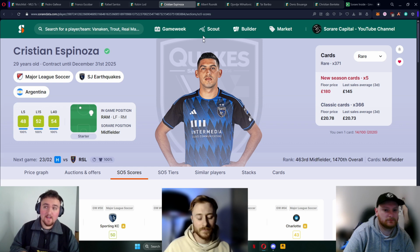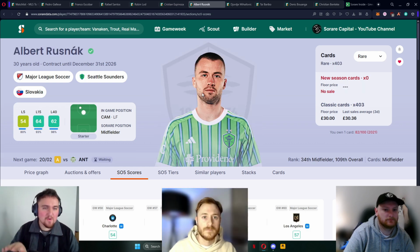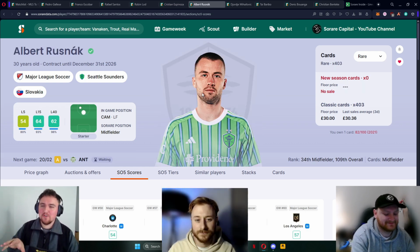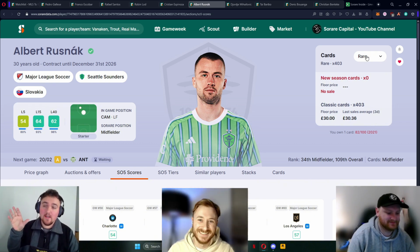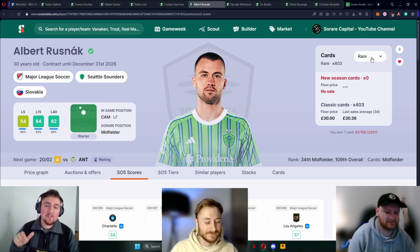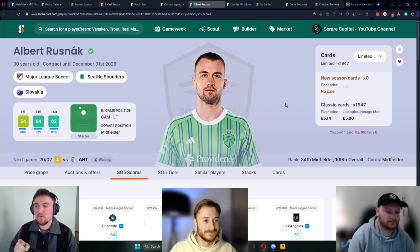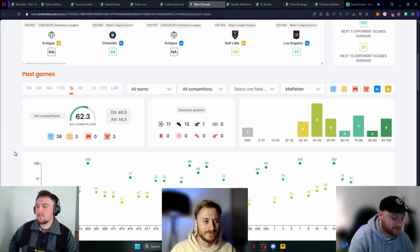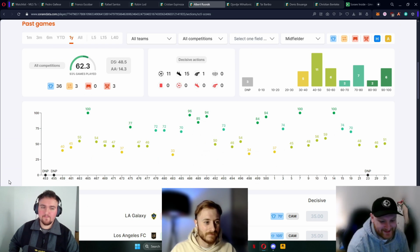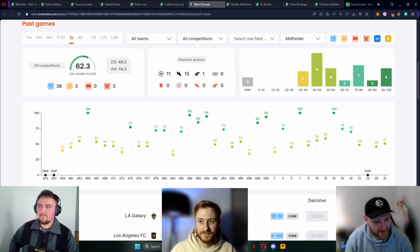There we go. And maybe someone slightly more established, especially in regards to scores. For our next player, we've gone for Albert Rusnak, one that Jonesy knows because you've got that Seattle Sounders stack. He's currently £30 in the rare, not limited, don't worry about it. And a limited, he is at £5, which I believe, boys, is a bargain, and Jonesy will tell you why. Yeah, it's a bargain. Look at his scores, man. 90 to 100 scores, with 3 of them being 100.